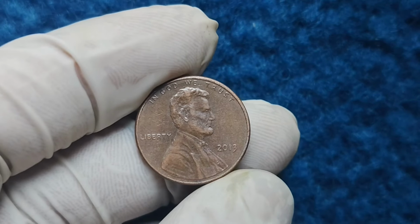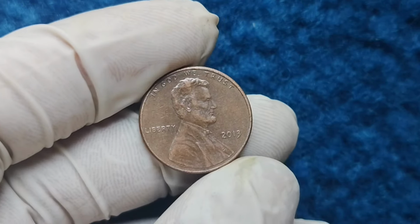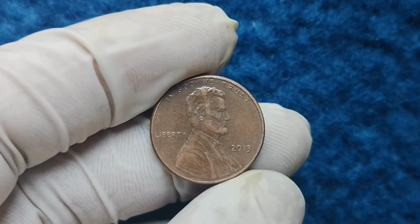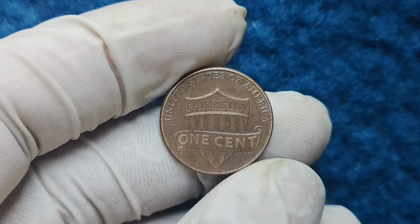Alright, coin lovers, buckle up because today we're talking about a 2013 Lincoln penny. Yes, just a regular old penny that you might have in your pocket right now that's worth a mind-blowing $1.8 million. That's right, a single cent that could buy you a mansion, a luxury car, or even erase your student loans. Well, almost. Now, I know what you're thinking.